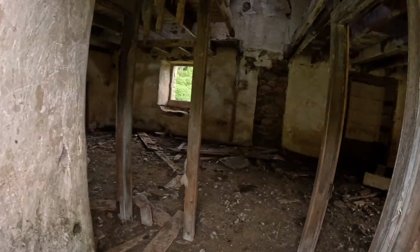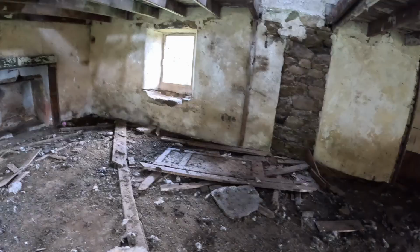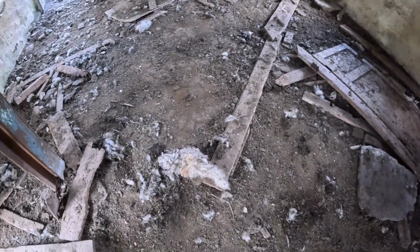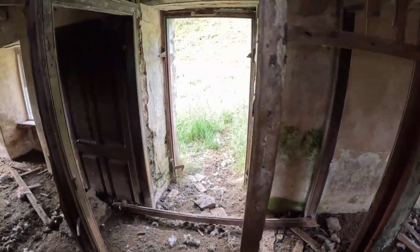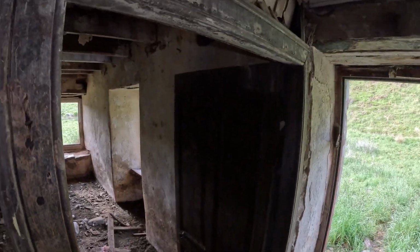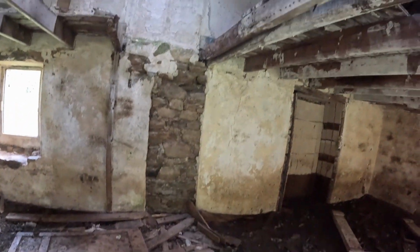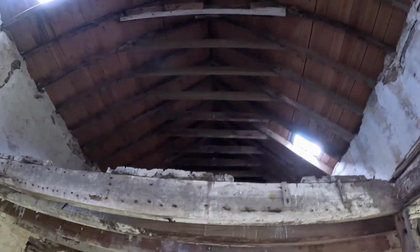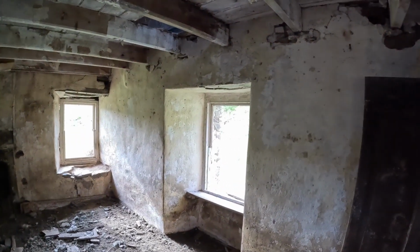It really stinks. So sheep have been in here since I was last here, and lots of wool just everywhere and sheep's muck. But there's still things here, like the door's still there, door frame. I'm assuming there would have been a staircase here leading you upstairs. But yeah, it's interesting for sure. And I don't know, people have carved their name to say they've been here.